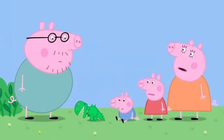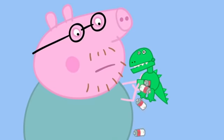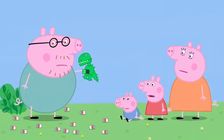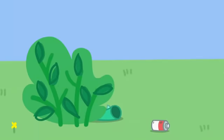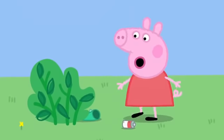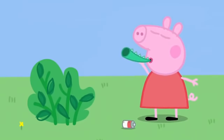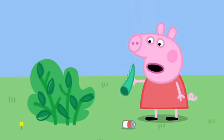Oh. I think the batteries must have run out, Daddy Pig. Already? How many batteries are in here? Hundreds and thousands. Dino Roar needs lots of batteries to make him roar. Oh, what's this? A trumpet? It doesn't work. Dinosaur.